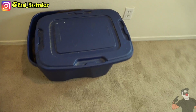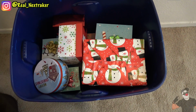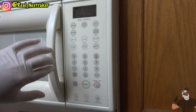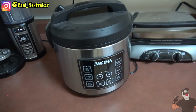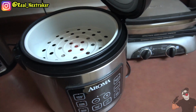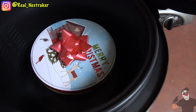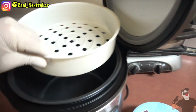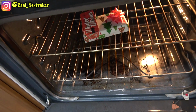For example, see guys, if you look underneath the dirty laundry, you might be able to find some presents. Yeah, it seems like somebody was hiding them under these dirty sheets. You never know, guys. You might actually find them inside your appliances. So you guys can also look inside appliances such as this crock pot or rice maker right here. See? The stove is actually a good spot.